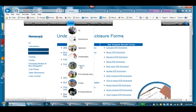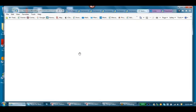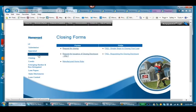So once again, you don't have to wait till all your conditions are signed off. You can request, and we have a form, request issuance of your closing disclosure, and we do require a couple of documents with that CD request. So we require the preliminary CD from the closing or settlement agent. We require all third-party invoices, appraisal invoice, credit report invoice, and any other third-party services. Like if you have a processing company, we allow you to have a processing fee if it's a third-party company. So we require the form and these items, and then you can request your CD from us.